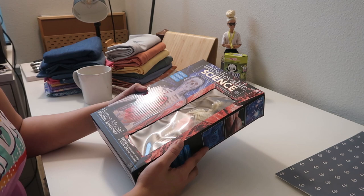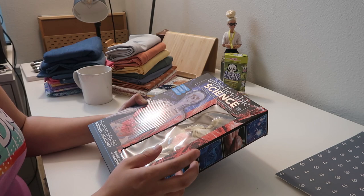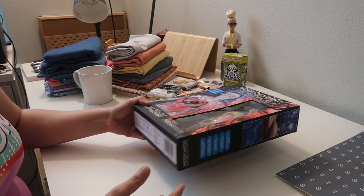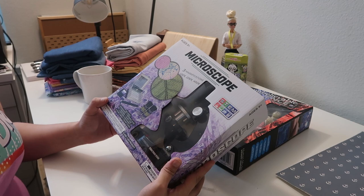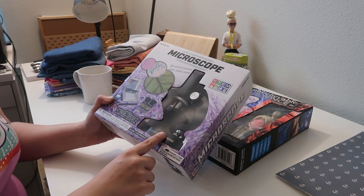And we're going to open this on camera today. So we're going to open this because I really want to see what this looks like as a stage for my doll. This was only $5. How cool is that? I also got this. I got a little microscope. It actually works. It has little slides and things, but it's just a toy. It was only $5 too. And it requires batteries, but I don't plan to actually use this as a toy. I'm using it as a display.